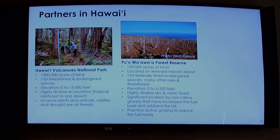Our second partner is Puuwaawaa Forest Reserve. So this is about 35,000 acres of land on the leeward side of Hawaii Island. They have about 24 federally listed species as well as many other rare and threatened species. About sea level to 6,500 feet, highly diverse dry and mesic forest. But they experience significant invasion by non-native grasses, which increase their wildfire risk. And they practice active cattle grazing on their landscape to reduce the fire fuel loads. So very interesting management happening on this landscape.